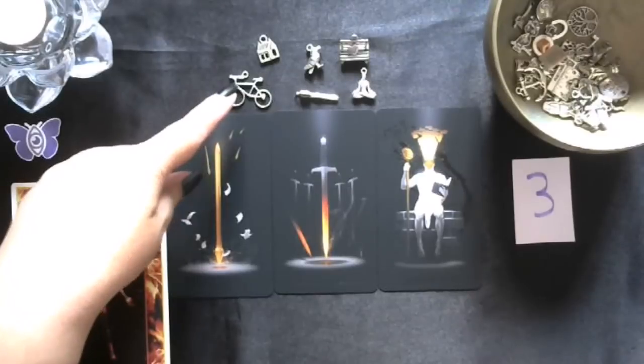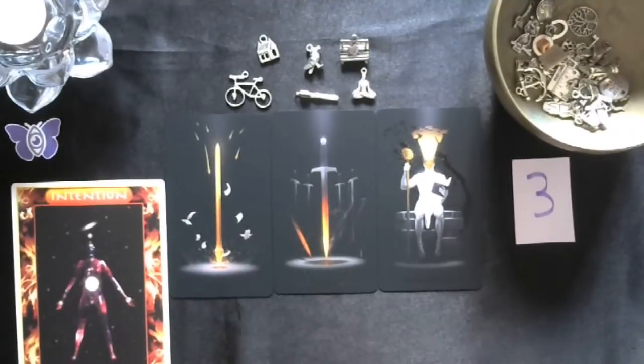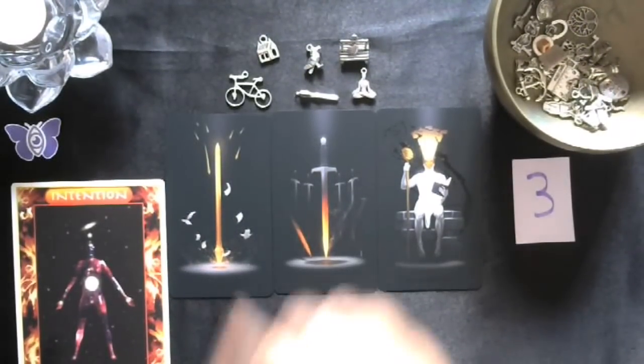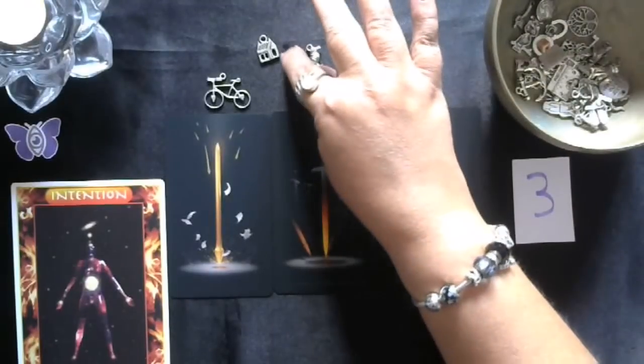Okay, so we've got the wheels in motion there. Remember, the Eight of Wands is telling you that patience is necessary. Things are going to happen. That there's nothing much more that you need to do except just allow things to progress. And you've got the bicycle, which is confirming that. Okay, so everything is in motion and it is happening.